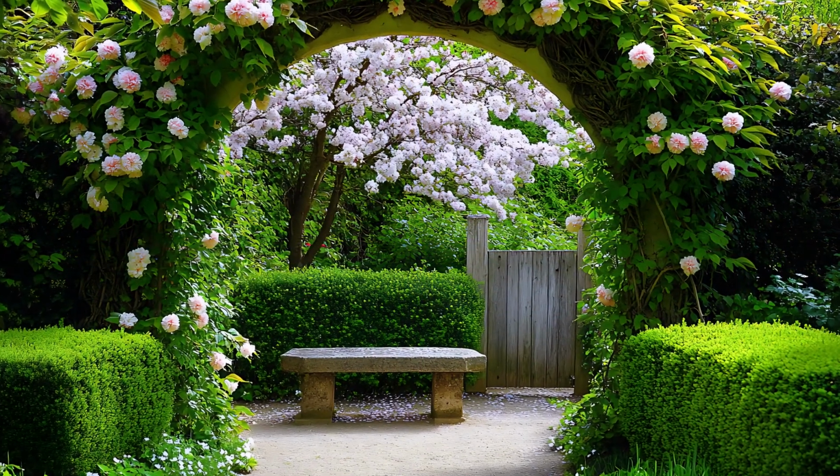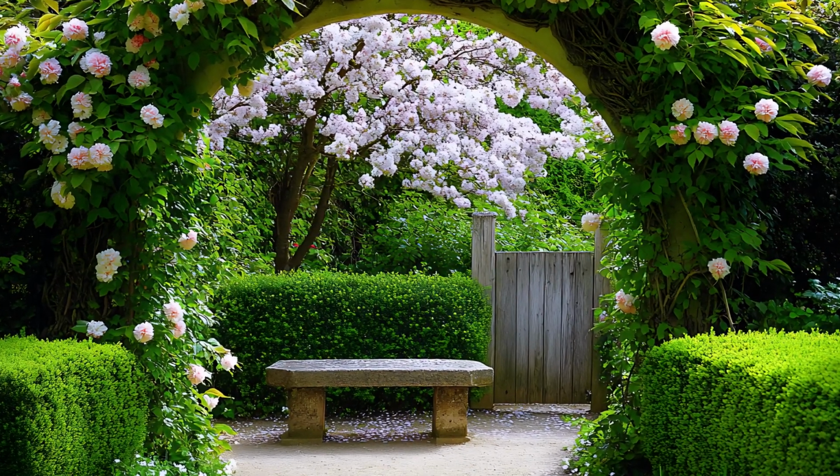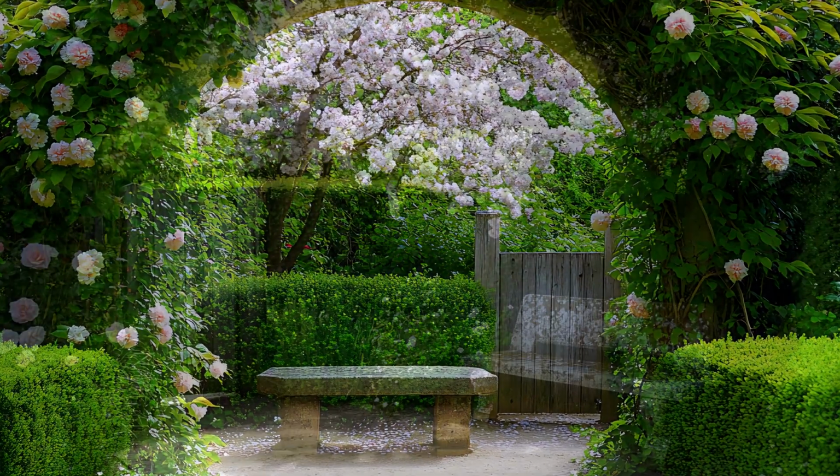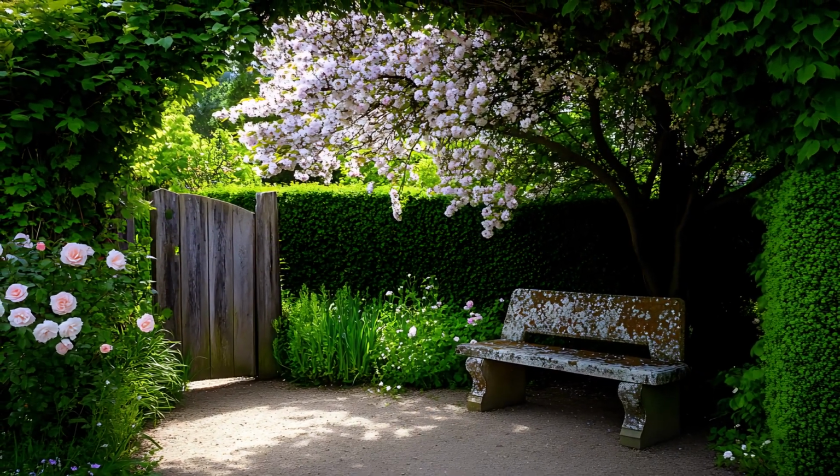These quiet hideaways create a sense of wonder, allowing the garden to feel like a living fairy tale. Adding an arched trellis covered in climbing roses or a charming wooden gate leading to a hidden path heightens the sense of enchantment.